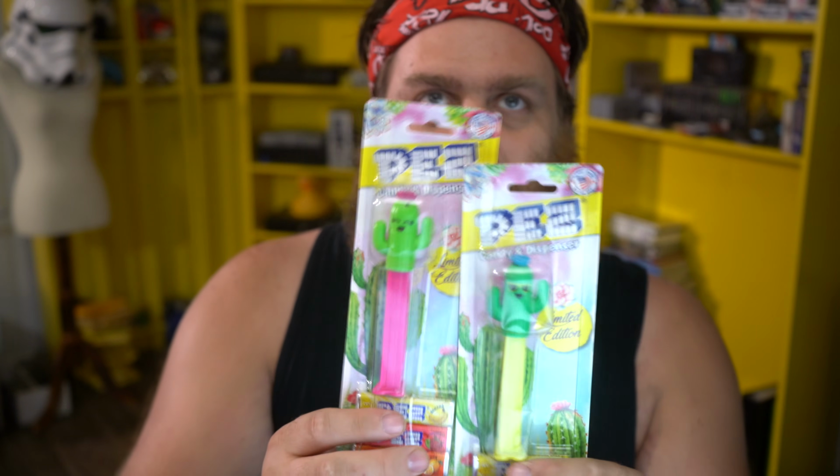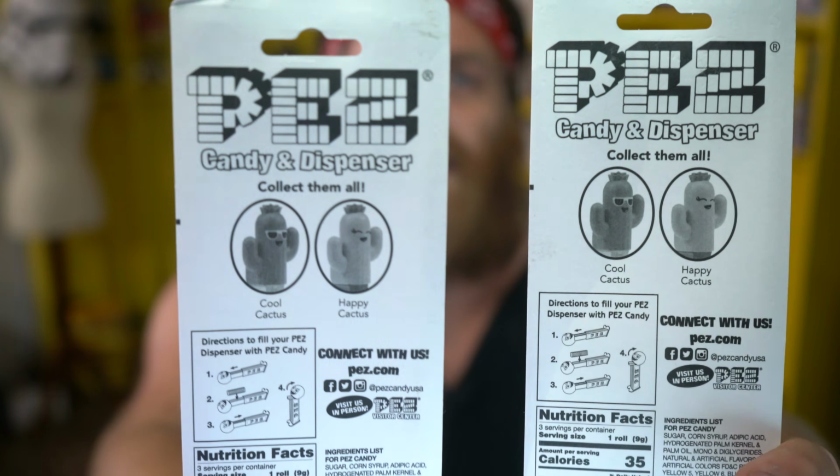I spotted these on a previous game haul, and several people commented that they were pretty cool and suggested that I should buy them, and they were right. I've thought about them ever since I first saw them, and now I own them. I've got both of them. There's only 2. It's very fitting.